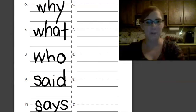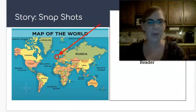Let's head into our story for today. We've got another story in snapshots to read today. This story is called The Man in the Kilt. Do you know what a kilt is? Have you ever seen one before?